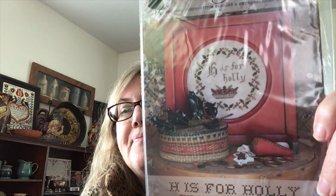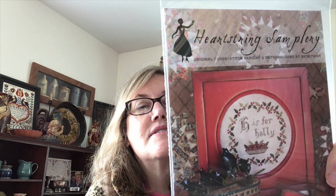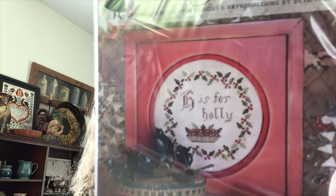Heartstring samplery. H is for holly. Love this. Have a little round frame that I bought for this, which is by Signed and Numbered. It's a 6-inch circle opening, and this color is super red vintage dye. I think that's cute. Again, Heartstring samplery. This is Hibernation Day.